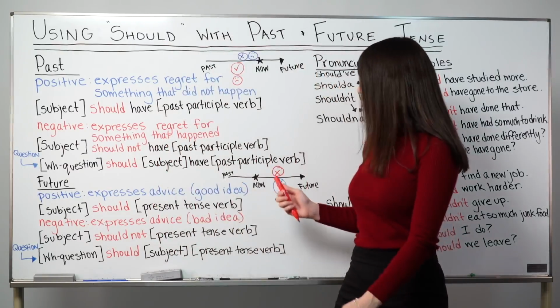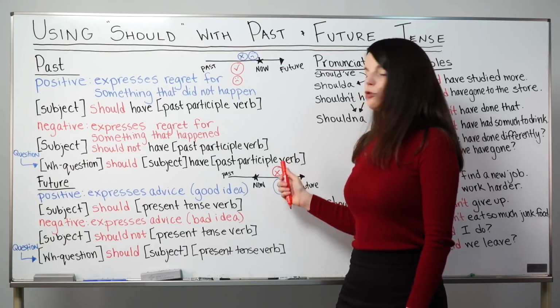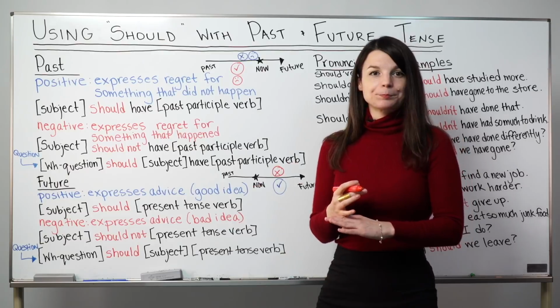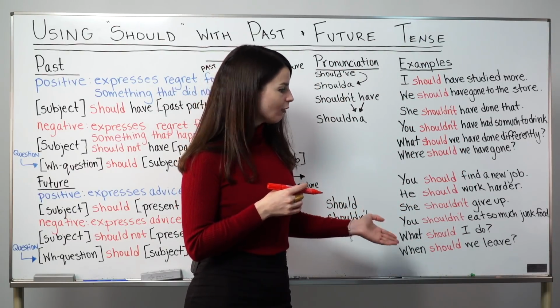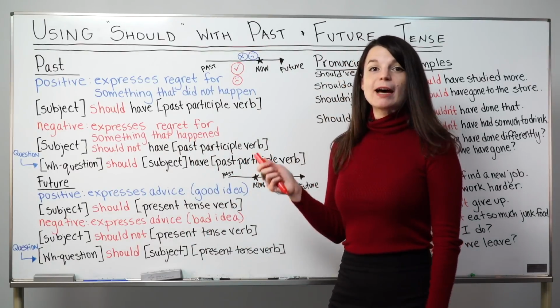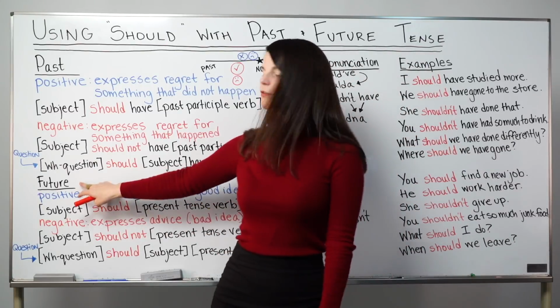So in the first sentence, she shouldn't give up. In other words, to give up is bad, or giving up is a bad idea. In the second sentence, you shouldn't eat so much junk food is saying eating a lot of junk food is a bad idea. So here you'll notice maybe too, I've called this future.